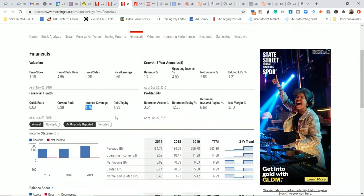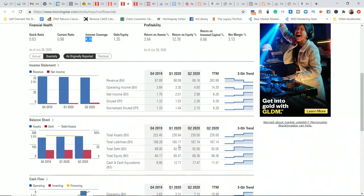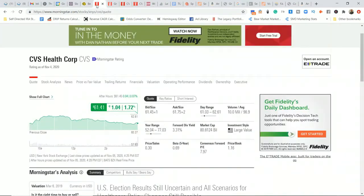Interest coverage ratio. Anything above 1 indicates that the company can pay its current interest on its debts with current profits. So this is a good thing for CVS. Okay, and they do have a substantial amount of debt. What's a market cap? $92 billion in debt versus a market cap of $80.8 billion.